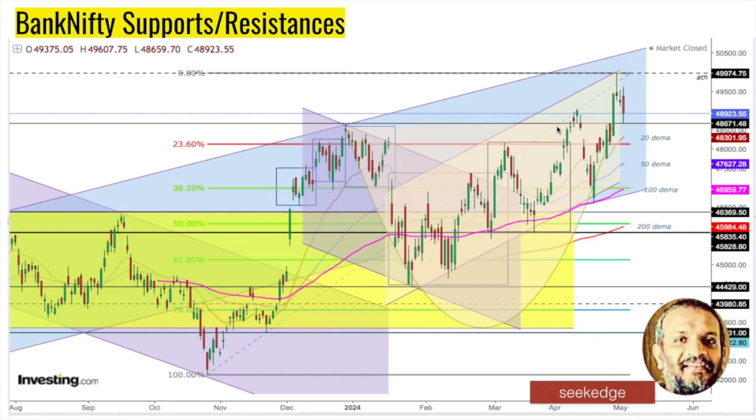Another one, a second one. We had a similar one a few weeks back in mid-April, and then it did drop to 50,000, and then we are forming another. If the price moves and retraces further towards the channel top to retest those swing lows, then we may have another cup and handle, right? So that's how the support and resistance for the Bank Nifty looks.